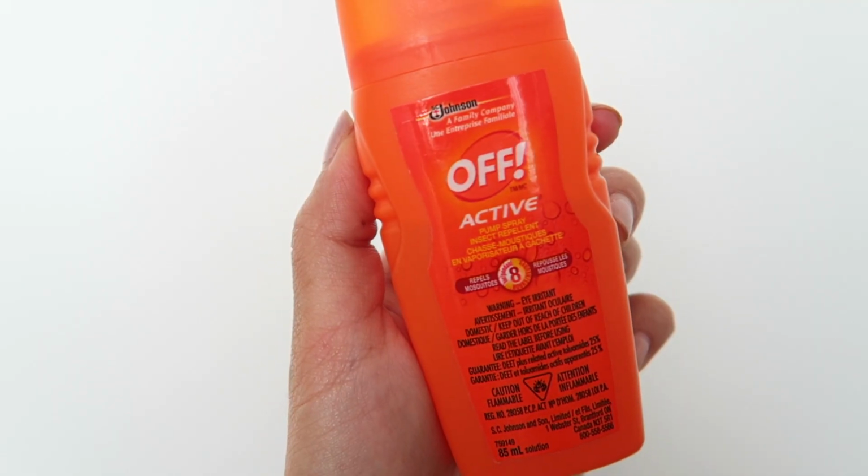So another essential is bug spray. We actually spray this on every single day right after we put on our sunscreen. We sprayed it on, rubbed it in, and we did not get any mosquito bites.